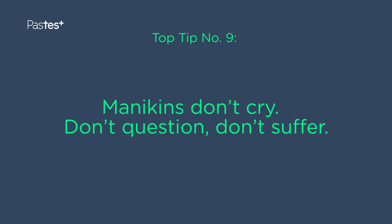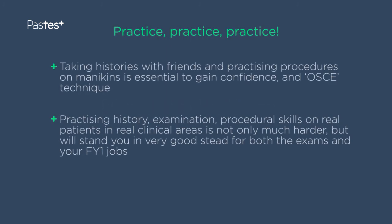So my top tip, number 9, make sure you go out in the clinical environment and you practice your procedures with real patients. So practice, practice, practice. Taking history with friends and practicing procedures on mannequins is all well and good, and it's very important that you do that to not only gain confidence but to practice OSCE technique. But practicing all of these procedural things with real patients in the real clinical area is not only much harder. Think of a clinical area, you haven't got everything to hand, it's a lot more noisy, it's often a lot more difficult to perform the procedure. But this will stand you in much better stead, not only for your FY1 year, but also for passing the exams.